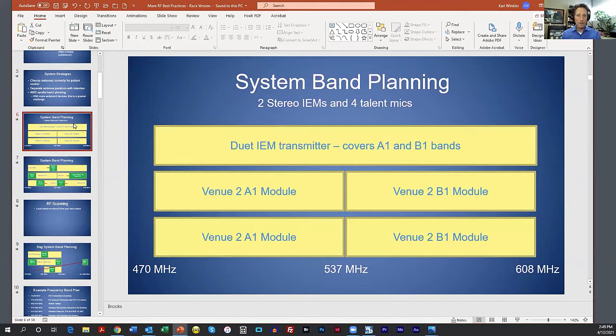And I'm showing our systems up here. The Duet digital IEM covers 470 to 608. And then our Venue 2 type system is a modular receiver system, and each one of those covers about 75 meg. So it's very easy for these to overlap.